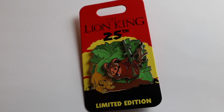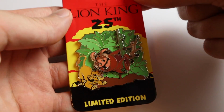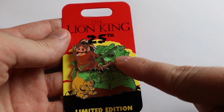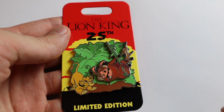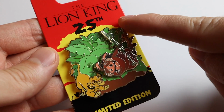Okay, next one is a little bit more unique. This one features Timon and Pumbaa. This one is limited edition of 4,000 with a retail price of $17.99 as well. But the cool thing about this is it's a slider element. So you have a little bit of action on this pin with Pumbaa and Timon there on the vine, swinging back and forth. Then you have Simba there at the bottom. Very bright and colorful pin. I like the green they used in the background there for the jungle.